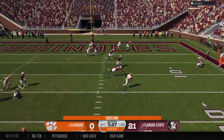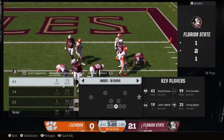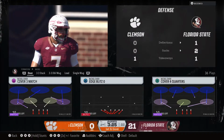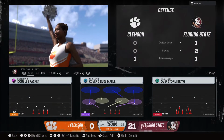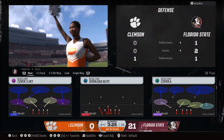The ball is picked off. Breaks into the open. And that's a solid return after the interception. What a great job here by the safety to anticipate where the quarterback was going to go with the football. That gave him enough time to be able to get over and break on the football in time for the interception.